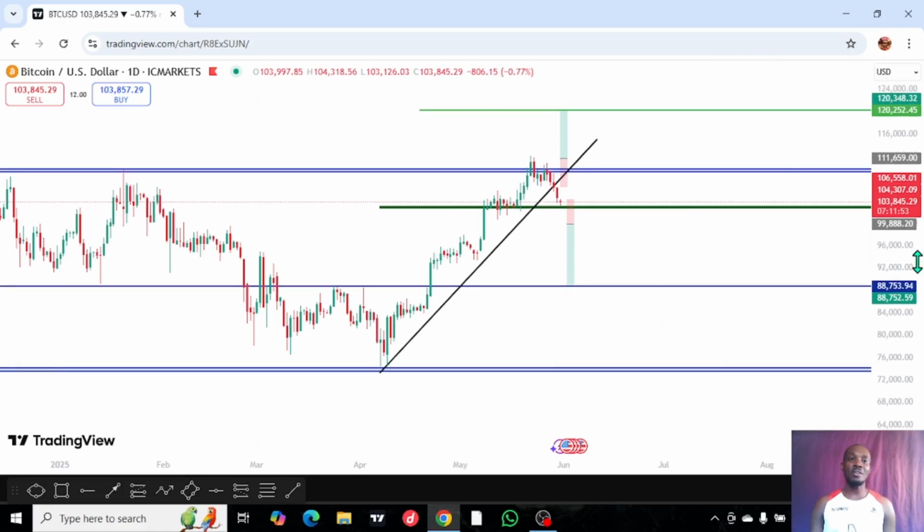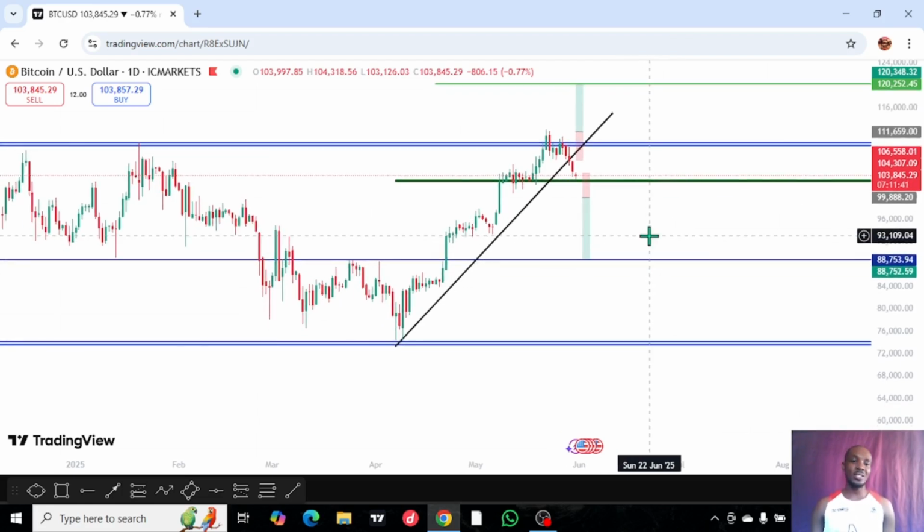Bitcoin is still eyeing 120k per coin. We all know that. But if on the other hand we see a break, this is where the next price is coming. I'm talking based on analysis from banks and hedge funds.